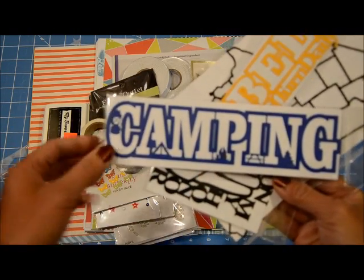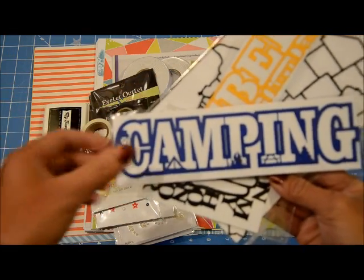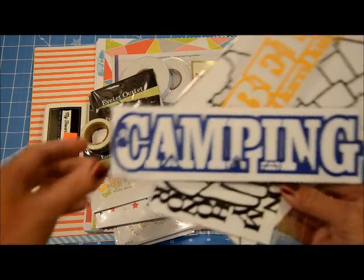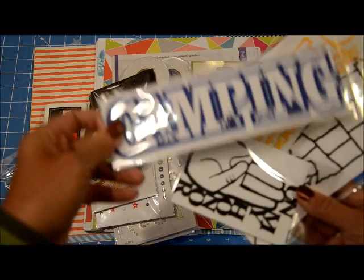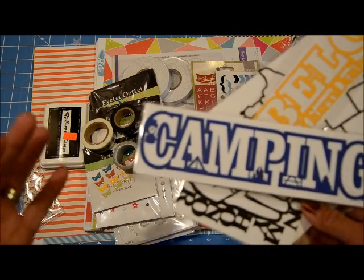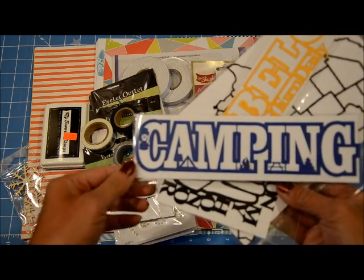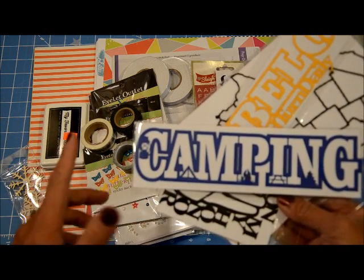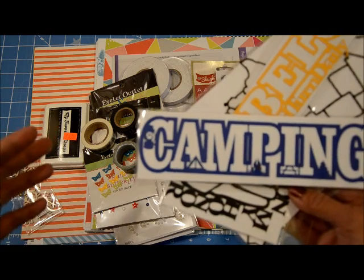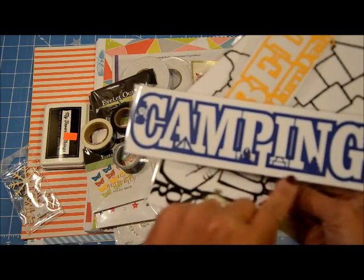The camping one I really like, and they have different sizes of the titles. This one was the $1.75 one. I think there's a smaller one that's $1.25 or $1.50, and then another one that's about $2 or more. I went with the medium size one because I'm not sure if a page that I would use this title on would be a 12 by 12 or a 12 by 24, which is a double page spread. So I just went with this, and I really like the intricate designs.